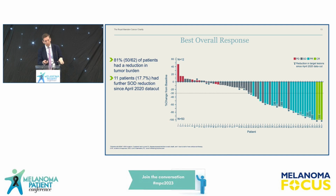And so the green bars are a so-called complete response, where all the melanoma has disappeared. The blue bars are a partial response, where you've had decent shrinkage, and the grey is SD, or stable disease, okay, where you can see for a number of the patients with stable disease, they just hadn't reached the threshold of more than 30% reduction, but the tumours were getting smaller when this data was reported or written up or presented.